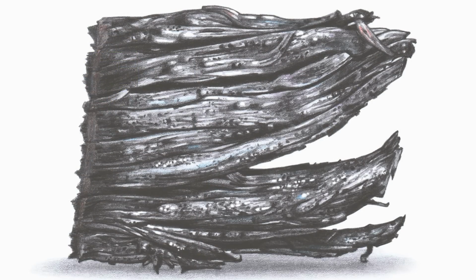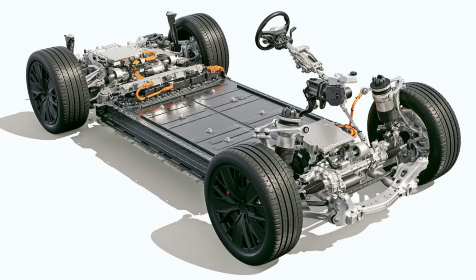Porsche is on the hunt for more rare earth minerals for EV motors and thinks that recycling is the answer. While there are alternative ways of making motors that don't use as much rare earths, or none at all, Porsche wants rare earths to make the most powerful and efficient motors for its sports car customers.